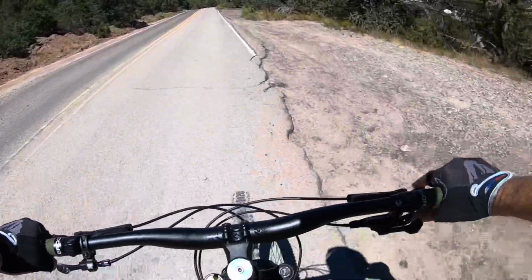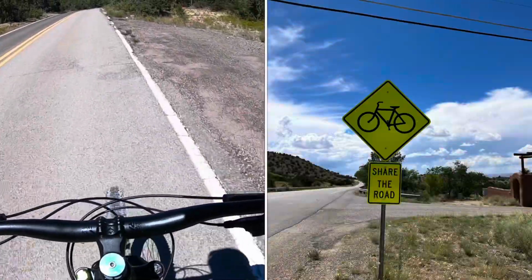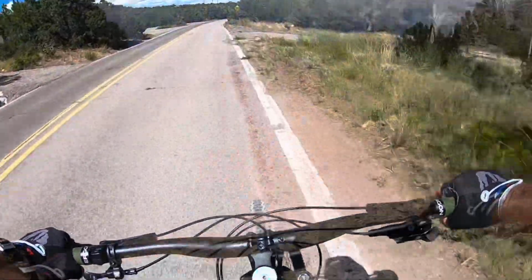So that was the end of the dirt road, and now we have about 5 miles of pavement, and then I think we're gonna hit a little bit more single track.